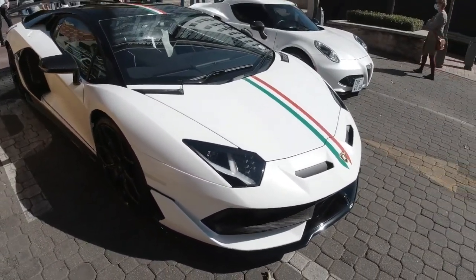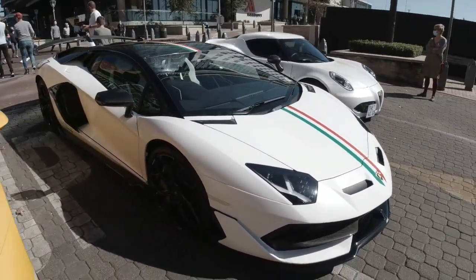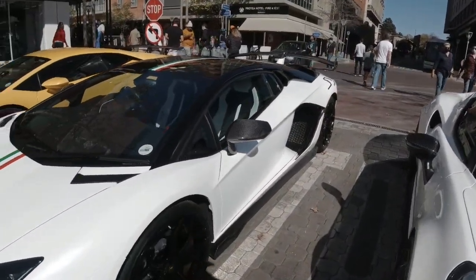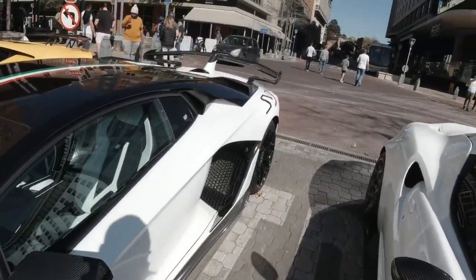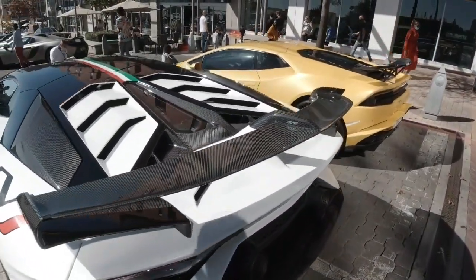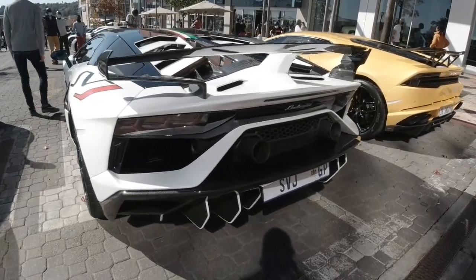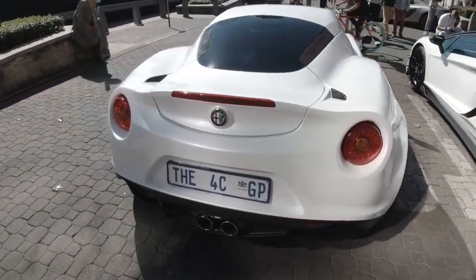And also the paint looks satin, kind of a blend, a shiny matte color, which looks really lovely. It also has these bronze brake calipers. I don't know if you guys can tell, but the brake calipers are bronze. The SVJ is just one of the wildest looking cars. I think 6.5 liter naturally aspirated V12 with about 770 metric horsepower, which is just insane. Get the diffuser. Insane.